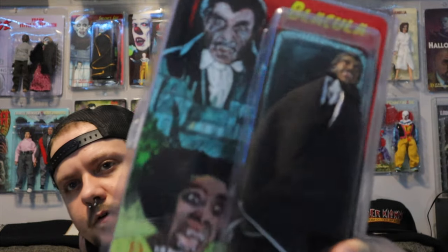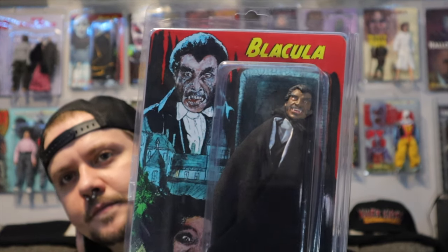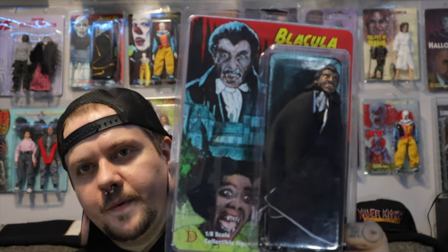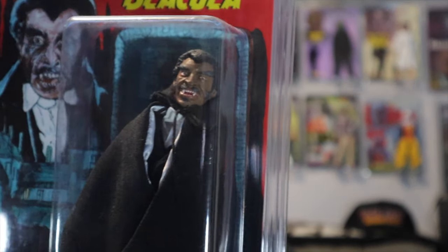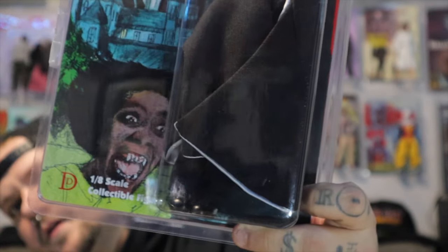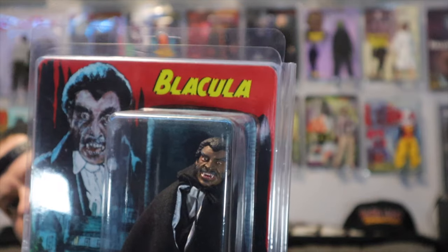Now, these last two are probably the rarest distinctive dummies that I have, period. I'm really glad to have them. I recently picked them up. First, we'll start off with Blackula. Very cool. This one's probably the one I got inquired about the most. When we sold a lot of distinctive dummies, people would ask if we had this very often, even though it's an old release.